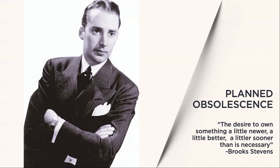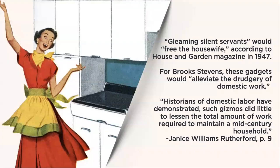So within the household of the 1940s, where you have a move away from communal work and multi-generational households to a single housewife running a household, these new products with these glossy surfaces were sold to housewives as a way to help make this new level of work more manageable. So in House and Garden magazine in 1947, they wrote that these gleaming silent servants, such as washing machines, dishwashers, irons, that were all streamlined and presented as very user-friendly, would free the housewife from all of this work. And Brooks Stevens similarly argued that the new gadgets would alleviate the drudgery of domestic work. Janice Williams Rutherford has written that historians of domestic labor have demonstrated such gizmos did little to lessen the total amount of work required to maintain a mid-century household.